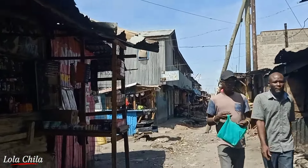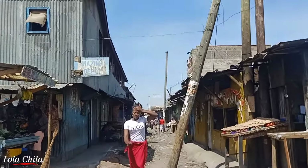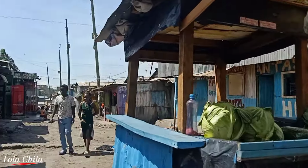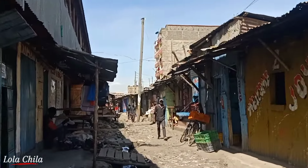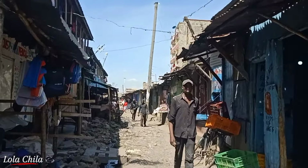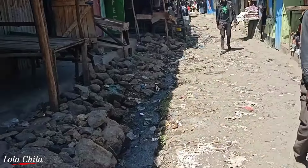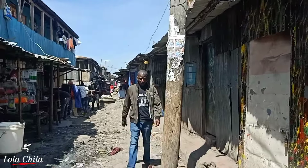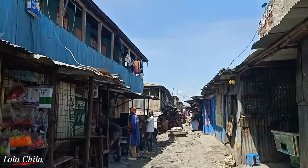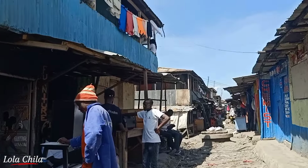A lot of the houses you find here are made out of corrugated iron roofs, and you'll notice something very typical is that a lot of the houses are houses cum businesses. It's easier to do business that way, where you sleep on the behind part of the house while the front part is a business running. So Tassia Kijiji definitely is an informal settlement that borders other informal settlements like Kayole, and it's just right across pipeline right here in Embakasi.